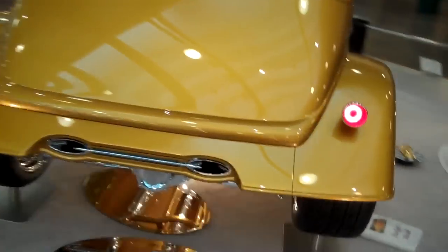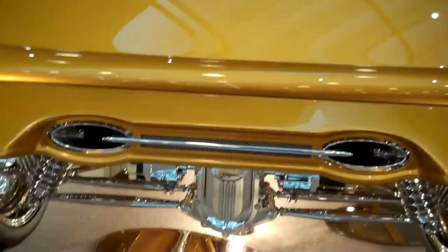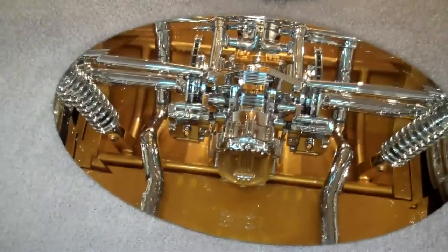I gotta love how they did that exhaust. That's not just center exhaust, that's special. Huh? Man. Of course, the undercarriage is every bit as nice as the top, right?